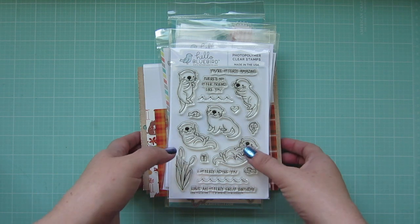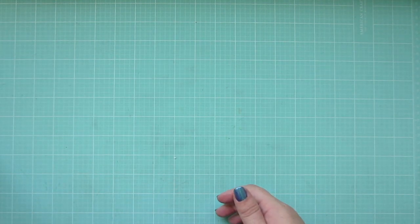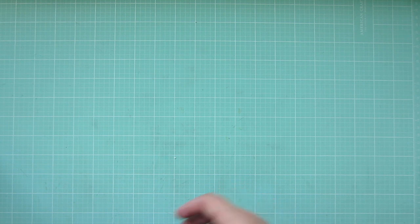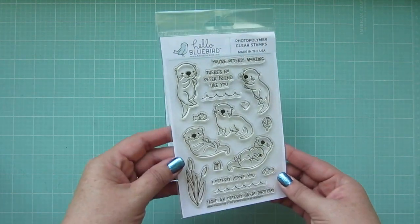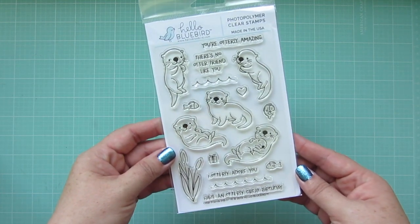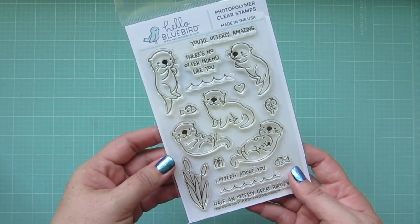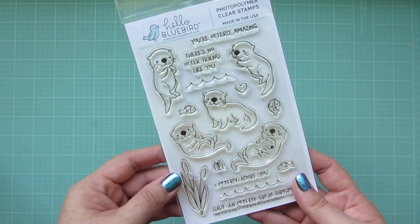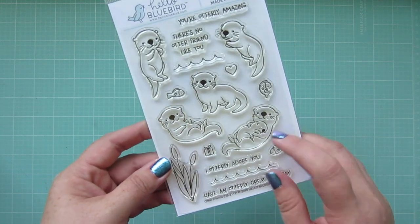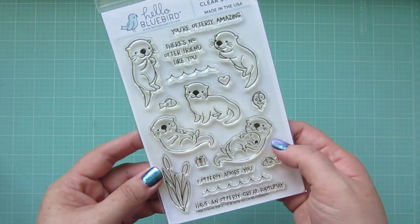So my first order was from Butterfly Reflections Inc. So I'm going to go ahead and set that aside and go through things one at a time. My first couple of items are from Hello Bluebird, and the first being this adorable Otter Friends stamp. This is super cute. I already do have a few otter stamps from different companies, but these were just so sweet. I couldn't resist. I especially love this little mother and baby otter here that are cuddling.